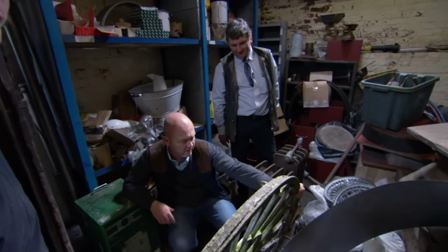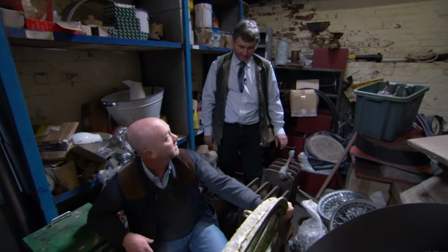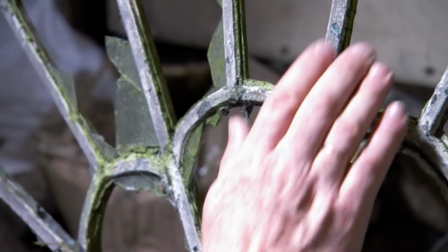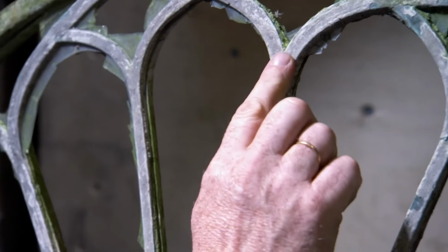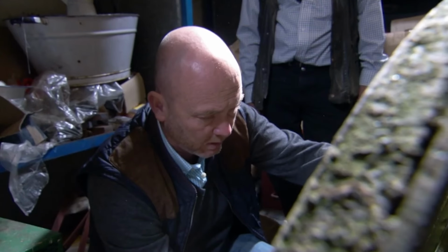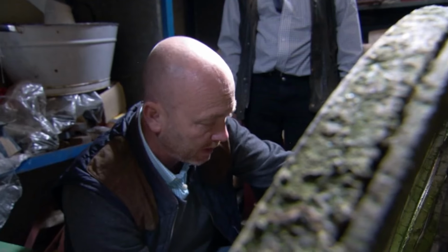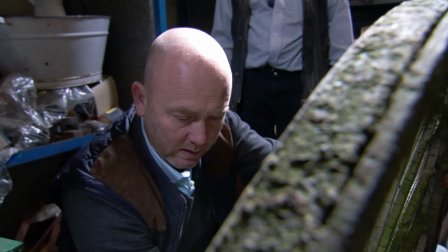I've no idea. It's a difficult one because the amount of restoration work it's going to take to put it right is huge. I should imagine it's in here because it was so expensive to restore. I can fix this, but it's a big job, to be honest. I think it would command some decent money once done, but this is a real big job because of the manufacturing method of it.